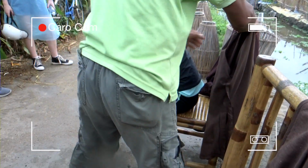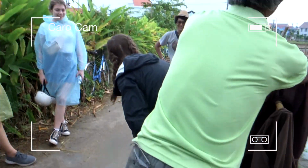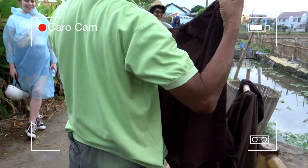She's about to go fishing. And then no fit, no dinner. I'm sweating, sorry.